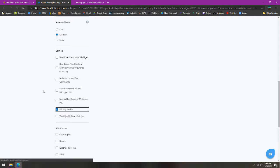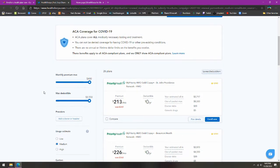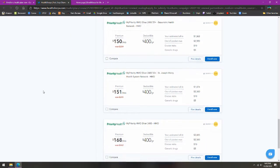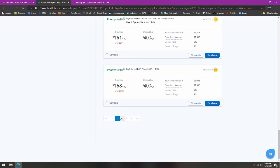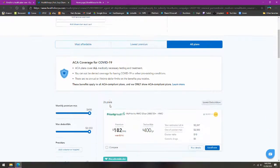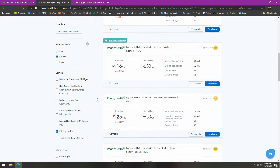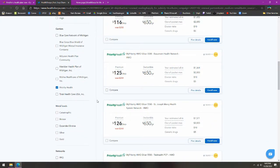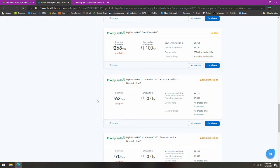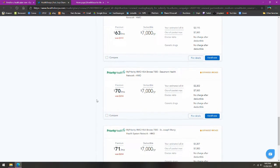I did look at Priority Health, and the deals were not quite as good as last year, but definitely in the silver category, I've seen the best deals with balance between low premiums and decently met deductibles. Because with Priority Health, they will typically reduce your charge to only 20% of the bill after you meet your deductible.